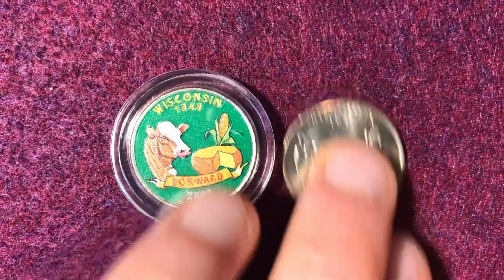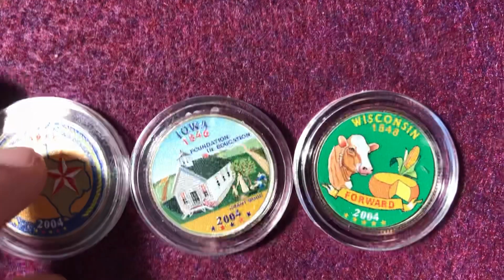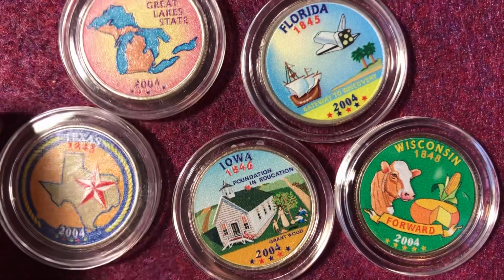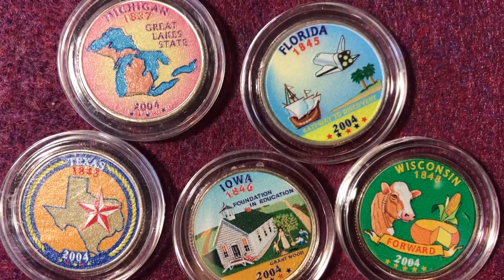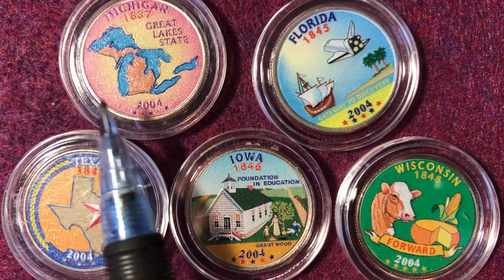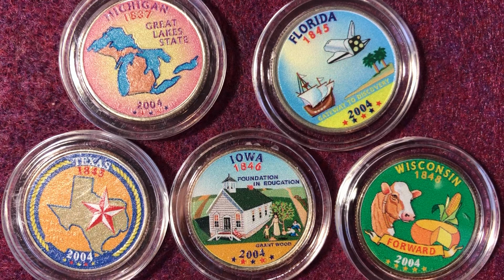Now I'm going to remove all of the regular quarters and bring back in the colorized quarters, and we'll run through the mintages of each of these as well as the values at the various grades of grading for these. All right, so let's start with the mintages. I'll give you just the production amount for the Philadelphia Mint. That will give you kind of a good idea of how many were being produced without taking too much time. For Michigan, we have 233 million. For Florida, we have 240 million. For Texas, 278 million. For Iowa, 213 million. And for Wisconsin, 226 million. Now keep in mind there is the extra leaf error out there with the Wisconsin quarter.